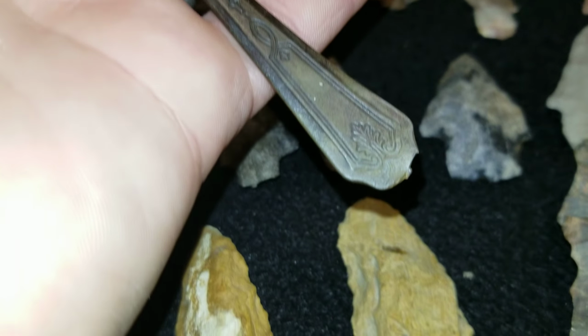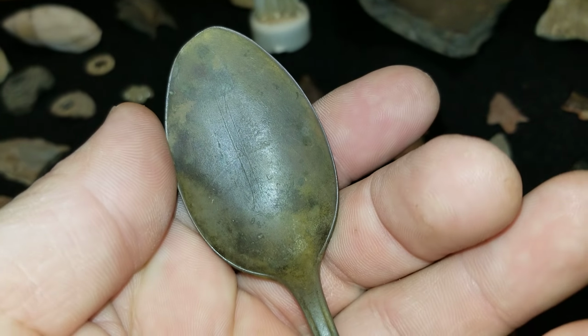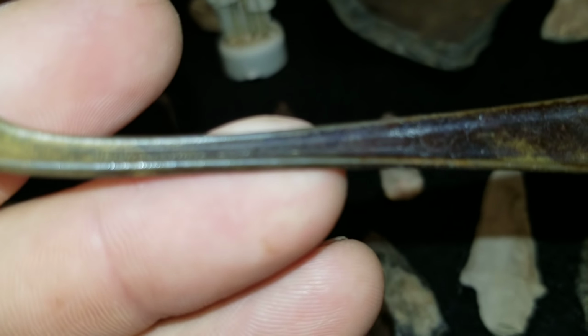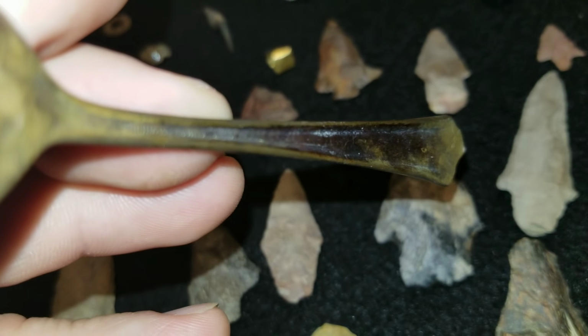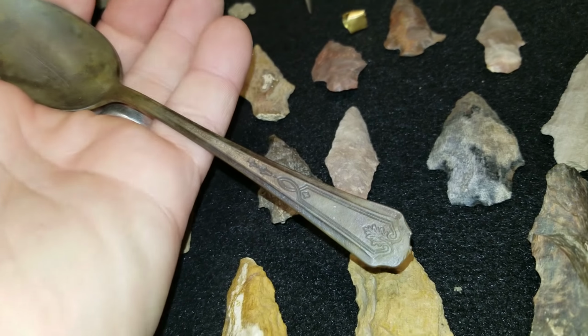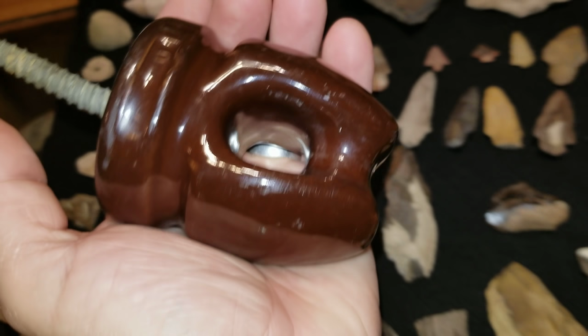Found this old spoon. It's got a pretty cool little design on it. Thought it was silver at first, but you can barely make out plated on it. Back here, it is Oneida. It's some old school plated. Still pretty cool. There's my insulator I found.